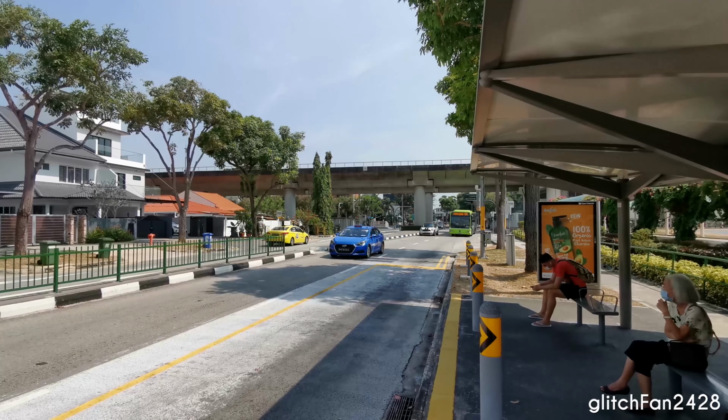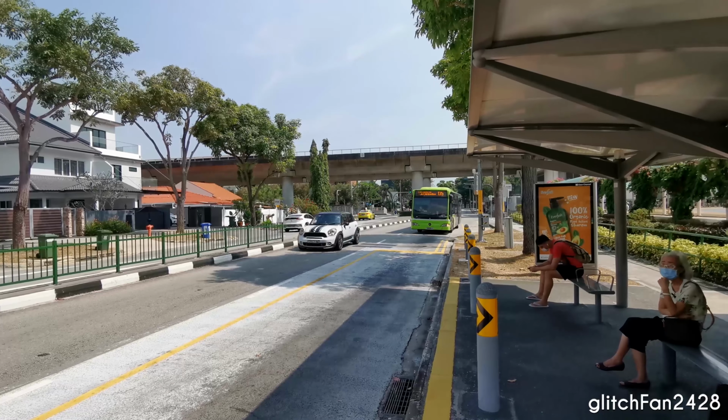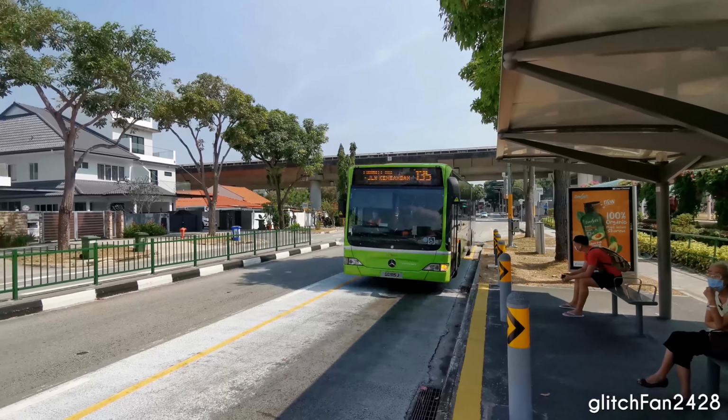So finally, here comes a Service 135 Sitaro. Oh, the destination sign is different now. Yeah, Jalan Kembangan. Doesn't say Kembangan MRT.